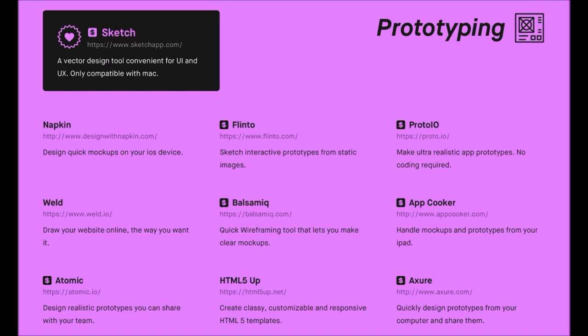Then we got Atomic.io. Atomic.io lets you design realistic prototypes you can share with your team. So realistic design prototypes are there, and it can also be used for collaboration with your team as well, including the prototyping.